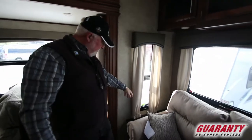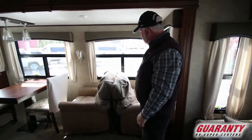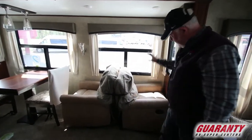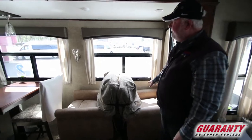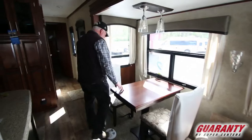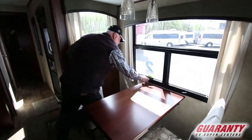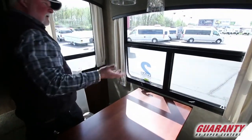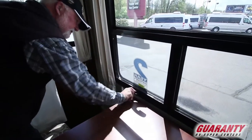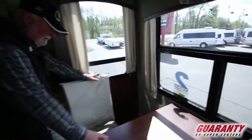Got armrests on each side of the couch, give you a spot to put your soda or a good, nice cocktail. Two recliners, swivel rocker. All your windows are jalousie windows, so they crank out. So if you are in weather that gets a little wet, it'll just run right down, and they're frameless windows, which we'll go over when we go outside.